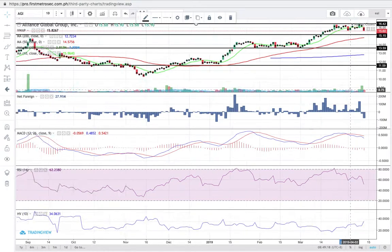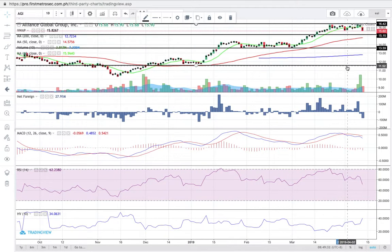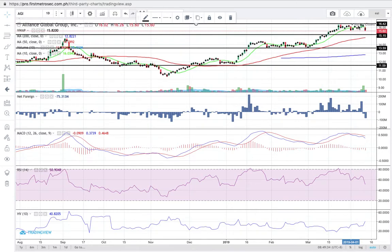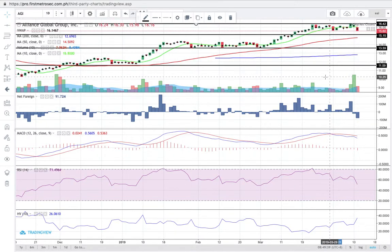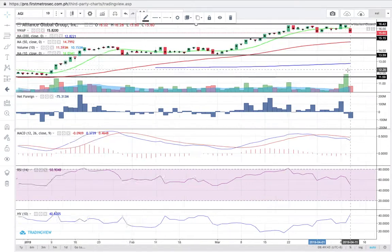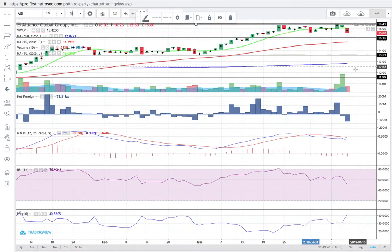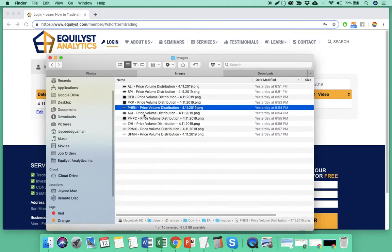16.42 was considered a selling area as well, because there were lots of attempts to break out above 16.40 to no avail, and those attempts have been made since the 3rd week of March this year. So it is a tough resistance to break. It requires a bigger volume than this for it to break out above 16.42. Let's take a look at the price and volume distribution for AGI.